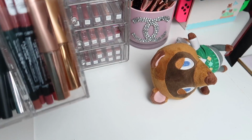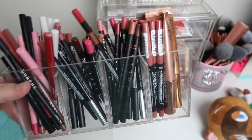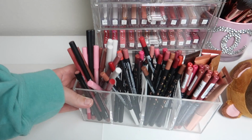And then we have my lip liners here. I have all of my lip liners, as well as my Charlotte Tilbury glow wands and my contour wand, but I just have these and they sit on top of my desk as well.